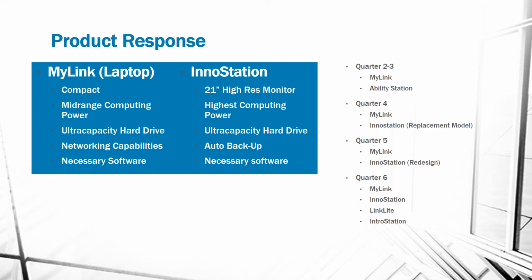The InnoStation features a 21-inch high-resolution monitor, the highest computing power in its class, an ultra capacity hard drive, auto backup so that our customers don't lose data when working on their high-profile projects, and of course all the necessary software involved. The MyLink, we'll go into this a little bit later, was a hit right off the bat.